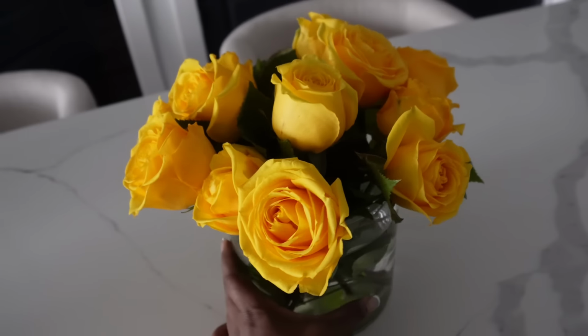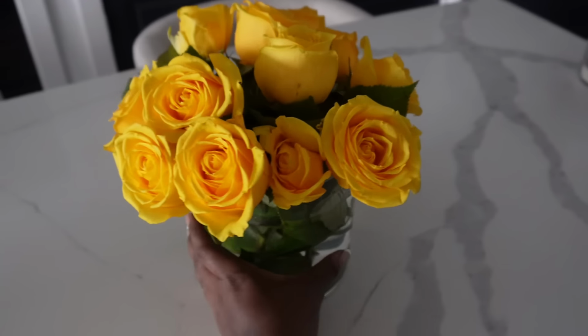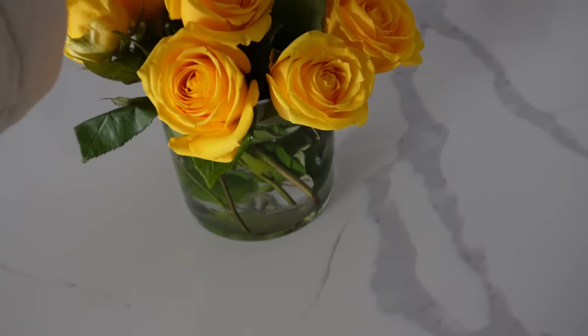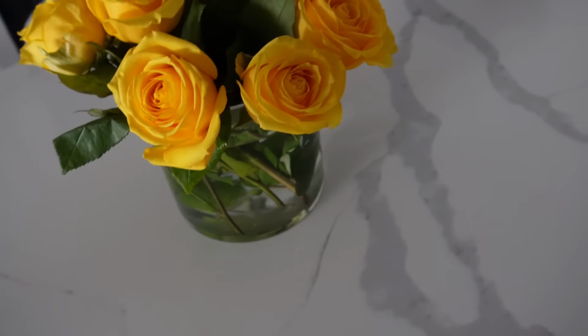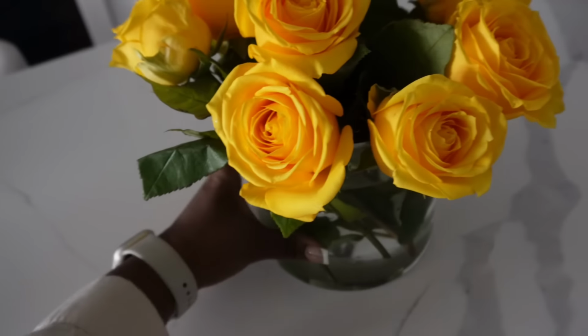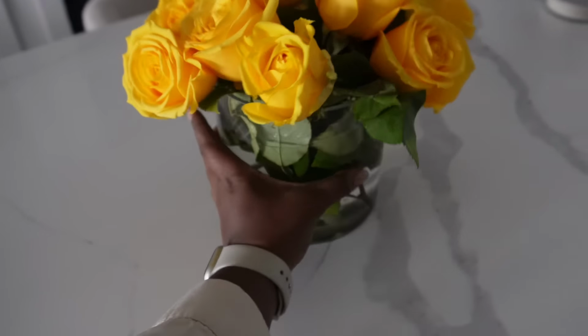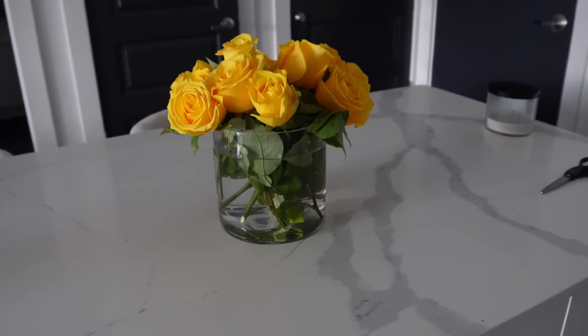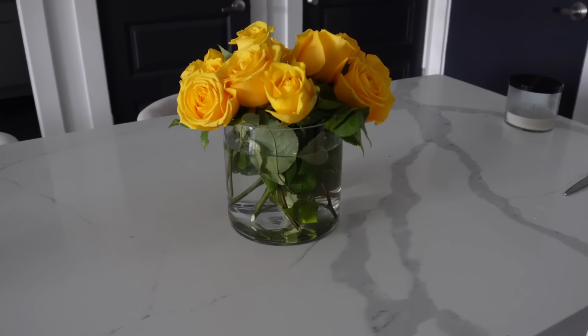Alright, so this is what the bouquet looks like. I think it looks pretty good. Like, it's obviously not perfect, you know, and I could put some more flowers in there, but I don't know, I just kind of like it. Super simple. I just, you know, wanted a bright color to put in my kitchen for the summertime.